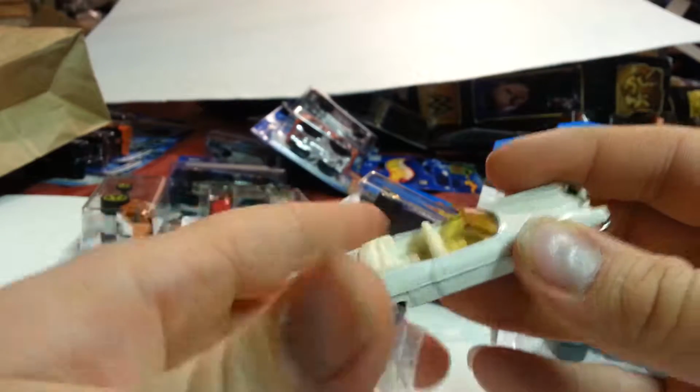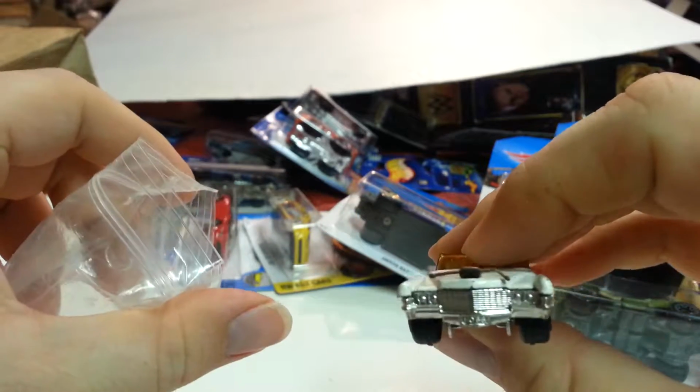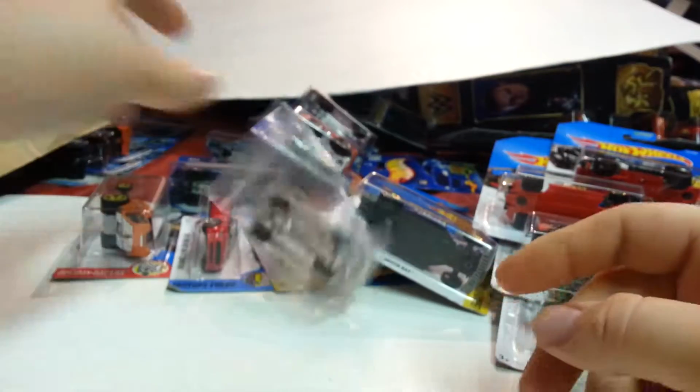Okay. So, I'll put this back in here. Yeah, it's supposed to have horns, I guess, on it. So I don't know if anything's broken on it. But I only paid 50 cents for it, so it wasn't that big of a deal.